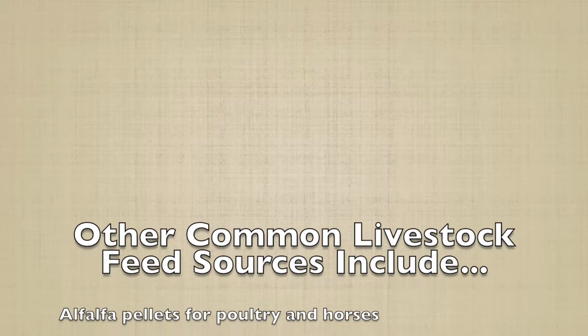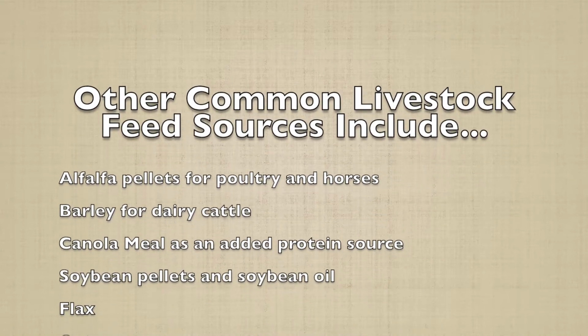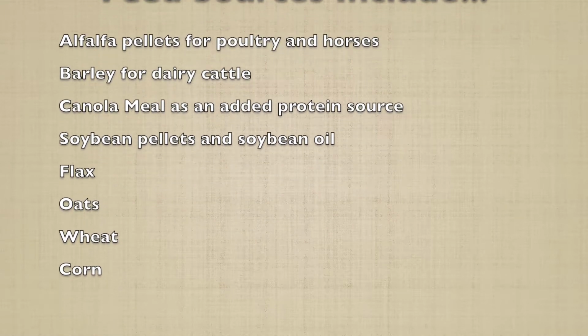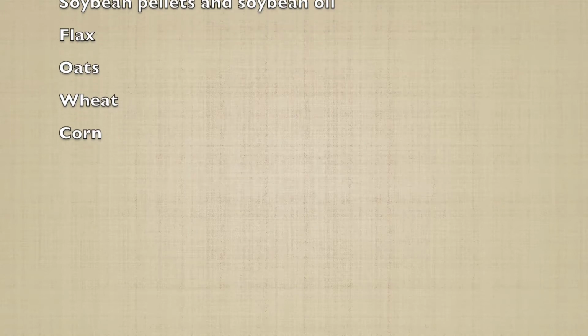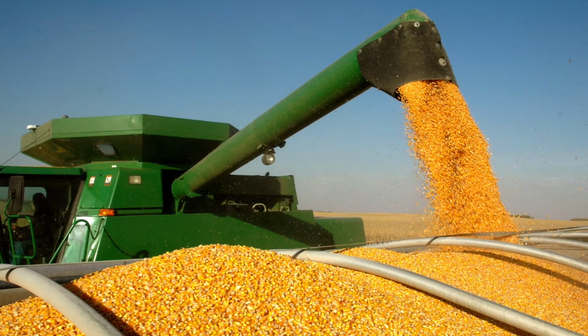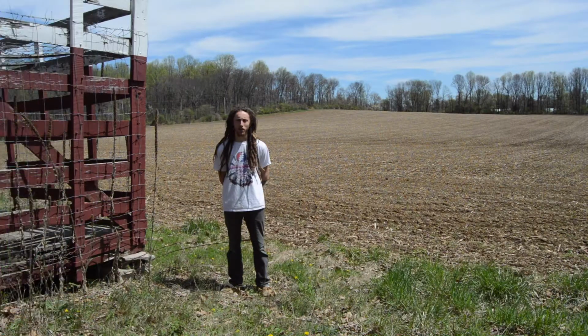So what are the main food sources for livestock feed currently? Most commonly, alfalfa pellets for poultry and horses, barley for dairy cattle, canola meal as added protein source, soybean pellets and soybean oil, flax, oats, wheat, and corn. Corn is the most abundant livestock feed produced in the U.S. and is the main ingredient in most livestock feed sources.